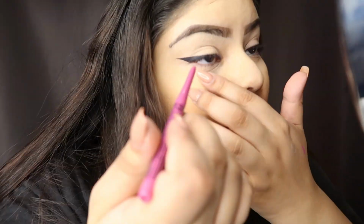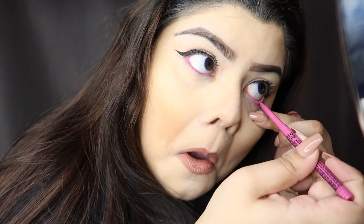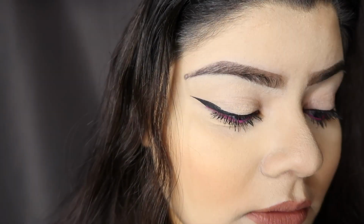Let's see. So now you guys can see this is what my eyes look like. Astro World. What do you guys think about the winged liner? Did this help? I know it was really short and brief. There's just no other way I can really describe it.